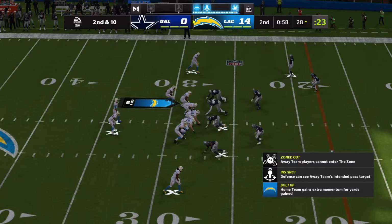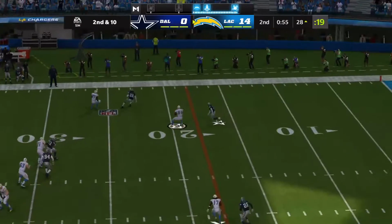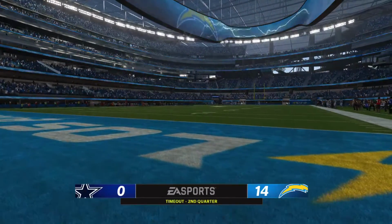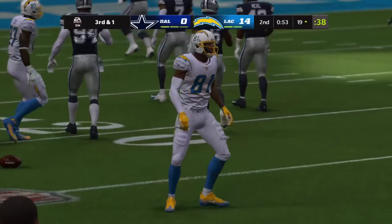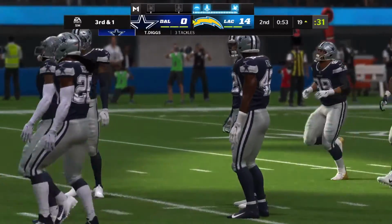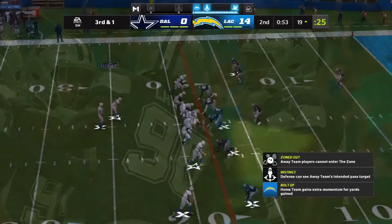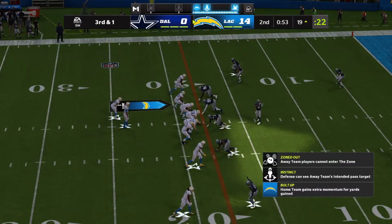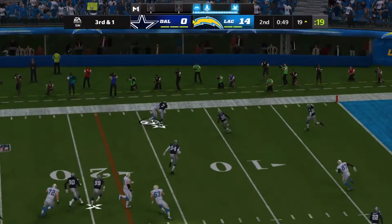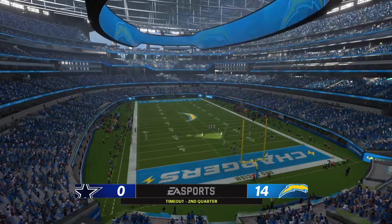So now 2nd and 10 after the incompletion on first down. Throwing is Wilson. Man open left side, it's Williams. The Chargers going to signal for the first of their timeouts as they get the stoppage with a little over 50 seconds to go in the first half. And this defense going to bring out a couple extra DBs here on 3rd and a yard. Wilson. This is swung out to Eckler. And he is going to have the Chargers first down as they're able to convert by plenty there on 3rd and 1.